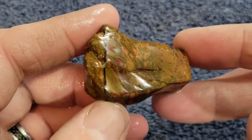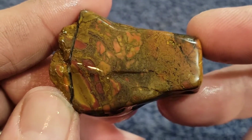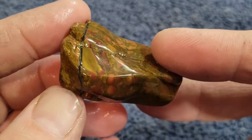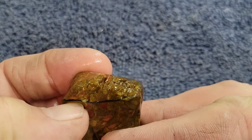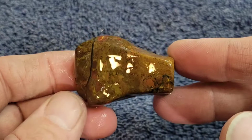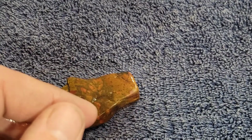There's another one. I never noticed that black line on that one till now. Oh, it's just a crack. I can feel it. I didn't look like I could see it, but I can feel it. So that might end up needing to be cut off, or it might pop off of there. We'll see what happens. So we'll go ahead and get everything loaded back into the tumbler.